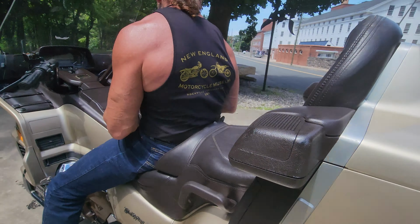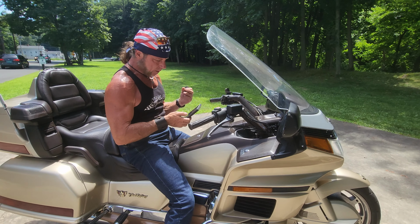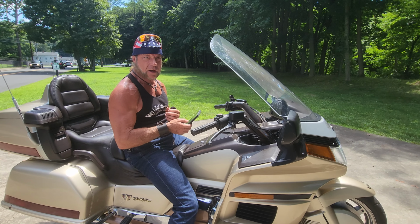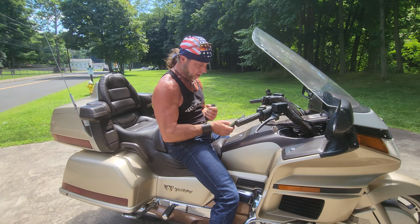These have air suspension in the front, and I got the specs of the engine for you right here. Let me read this to you. Five-speed transmission, shaft drive, tubular steel cradle frame, air adjustable telescopic forks. Let me shut it off. It's liquid cooled, so you can let it idle all day long, unlike your Harley, which is gonna heat up big time sitting in traffic, and you gotta shut it off.